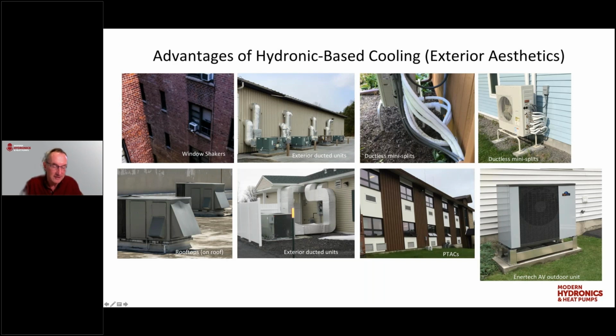This is in a climate that's about 7,000 degree days in the winter. This is another one not too far from where I live. This is a metal roof, and snow slides off that roof and lands right on these units. Over here, we've got a ductless mini split system, and you can see when you get into multi-zone systems, you get a lot of tubing that has to come out the side of these units, and oftentimes it's tucked into these PVC channels and routed along the exterior of the building.